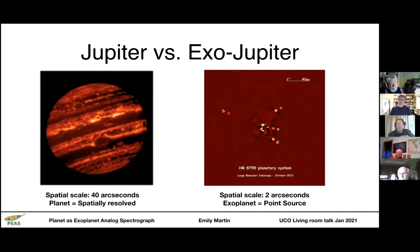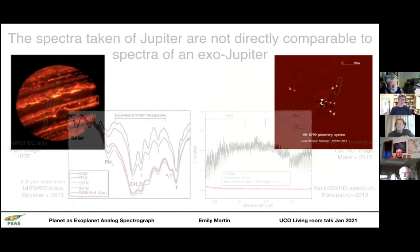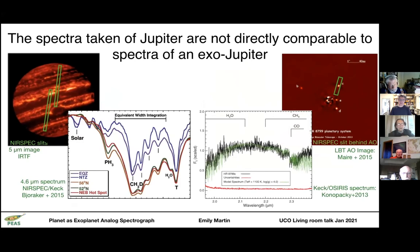And so what this means for if we try to take a spectrum is that if you were to use, for example, the NIRSpec instrument on Keck to try to take a spectrum, the slit size is much smaller than the actual image size of Jupiter. And there's no real way to condense the image size into a smaller slit.